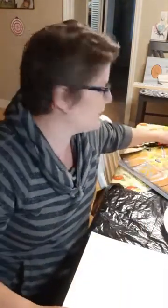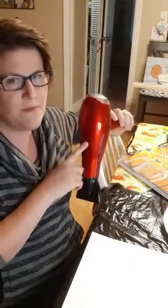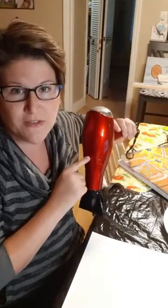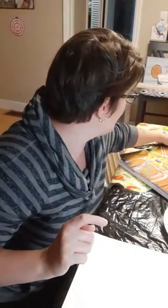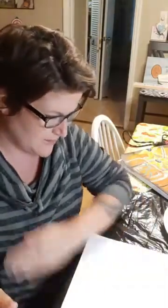And I have a blow dryer here. We are going to be using this quite a bit. When we blend, it's good to have our paint wet, but when we want to get that effect on top of the layering, it's really important to have our paint dry. So we are going to have a blow dryer. If you didn't grab one, you still have a few minutes to go grab one. We're not going to be using it right away anyways. Okay.